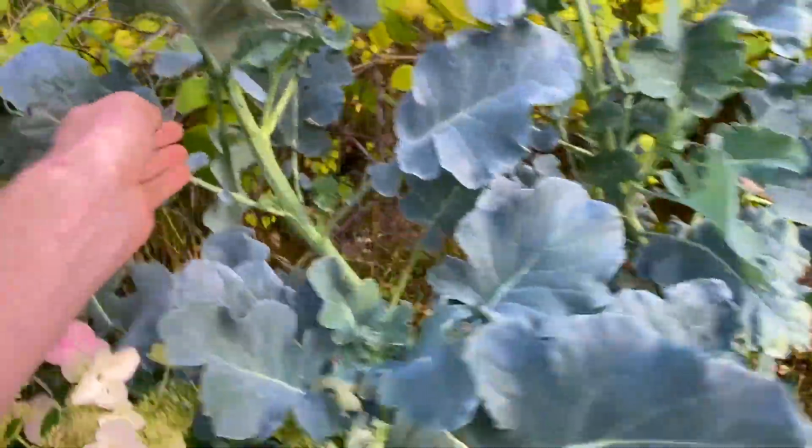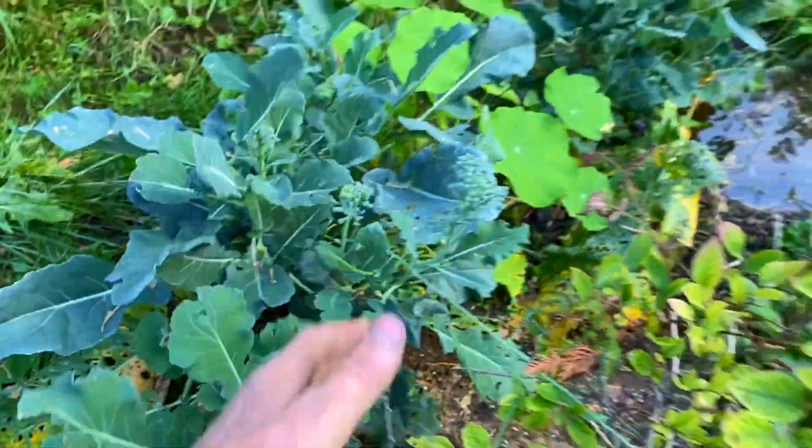This broccoli in here and this hugelkultur is still going. This was a spring planting. Yeah, there's some little heads there. A few more.